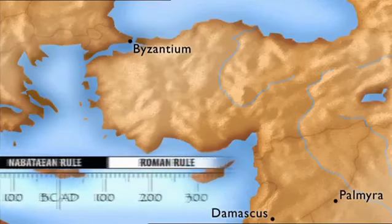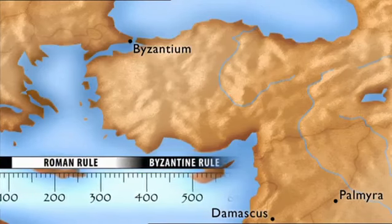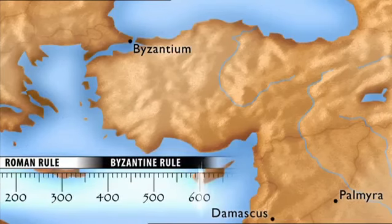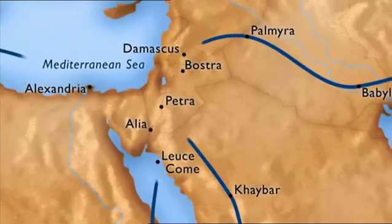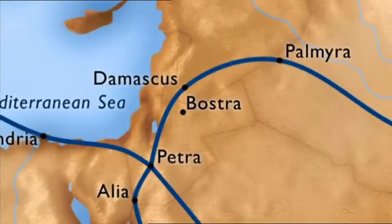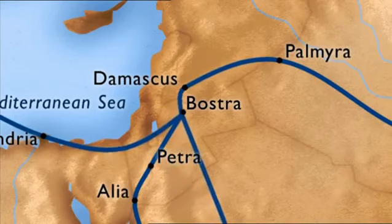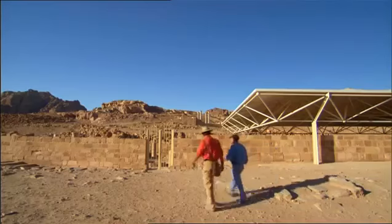In 330 AD, the Emperor Constantine moved the Roman capital to the eastern city of Byzantium, also known as Constantinople. The Christian Byzantines would go on to rule Petra for the next 3 centuries. To better connect Rome to China's Silk Road and India, the ancient trade routes to Petra were redirected north to Palmyra and Bostra, Roman strongholds since the 1st century AD. Chris believes this move marginalized Petra and marked the beginning of the end for the Nabateans.